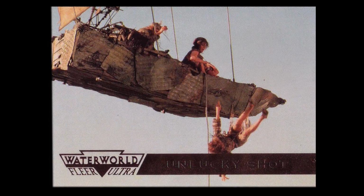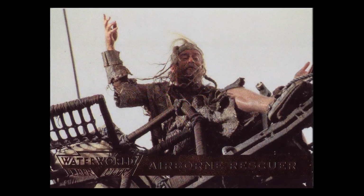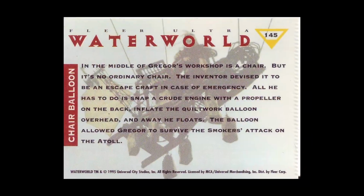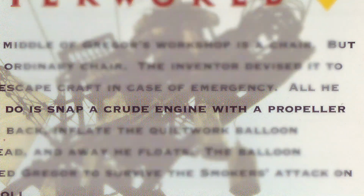The dirigible also makes quite a few appearances among the cards of the Fleer Ultra trading card set, with a total of 7 cards. Noteworthy is that card 145 actually calls the dirigible, quote, a chair balloon, and also makes mention of the detachable propeller engine.